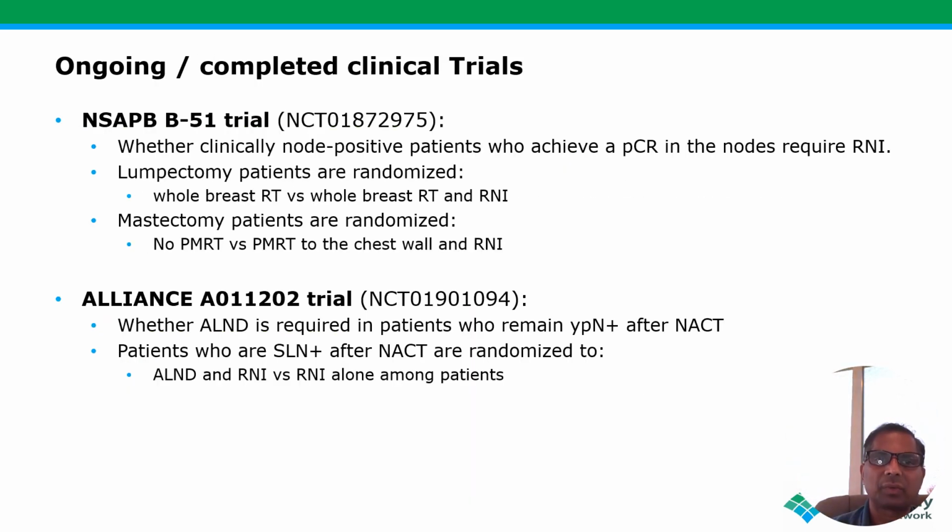B-51 is the clinical trial for node positive patients who become node negative. If they have lumpectomy done, then they are randomized to whole breast radiation with and without regional nodal radiation. If they have mastectomy done, then they are randomized to with and without post-mastectomy radiation. In the Alliance trial, if they have persistent node positive disease, then they are randomized to dissection followed by radiation versus radiation alone. Important thing to realize is that ITC after neoadjuvant chemotherapy is considered to be node negative, so it was allowed in B-51, but was not allowed in the Alliance trial because they were considered node negative after chemotherapy.